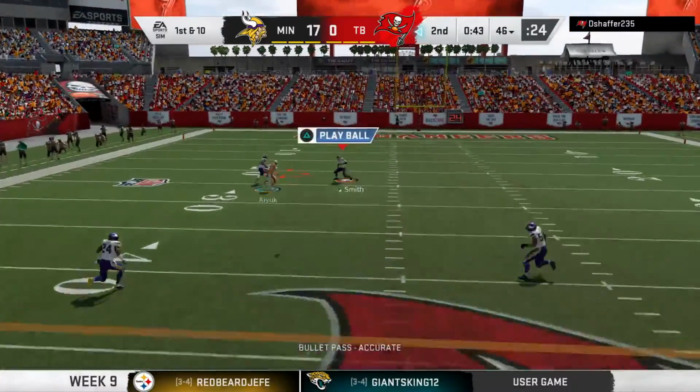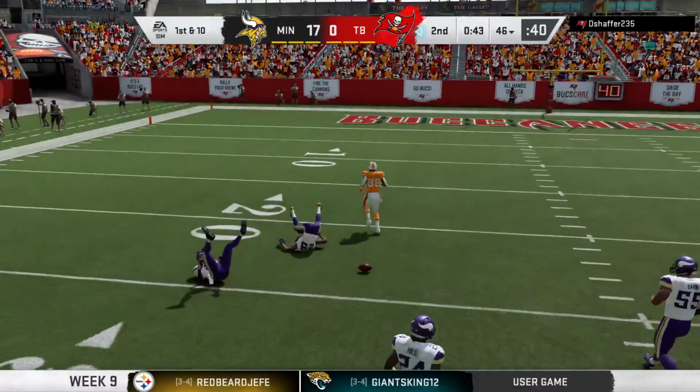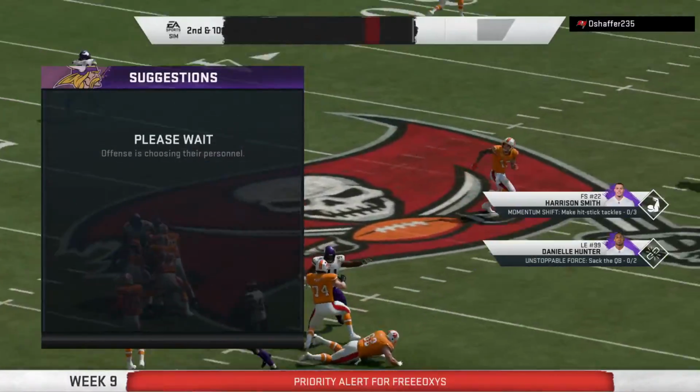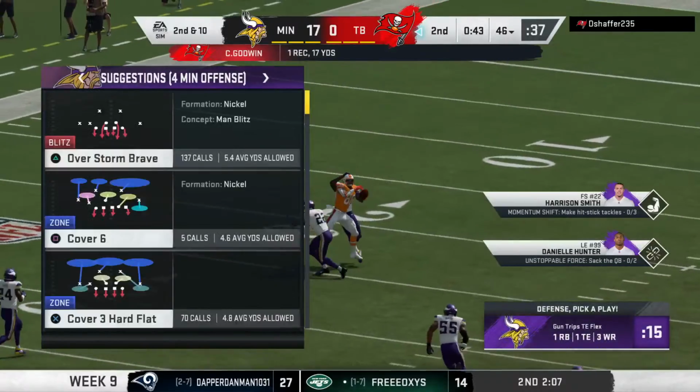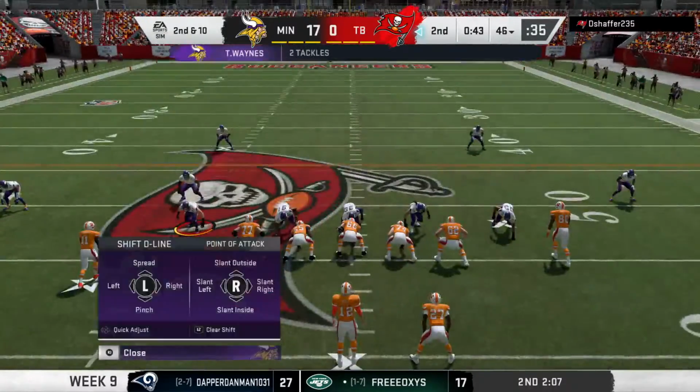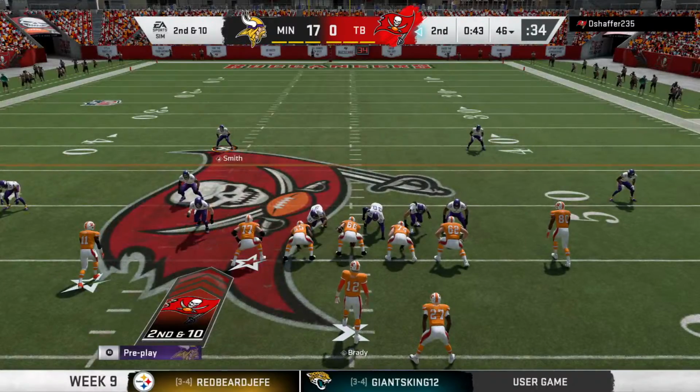Now Brady, he's going to let this one go deep. And incomplete there, almost picked off. That's one you maybe expect your roaming free safety to come up with. But it's second down. Brady's incompletion on first down leads to a 2nd and 10. Check the out.